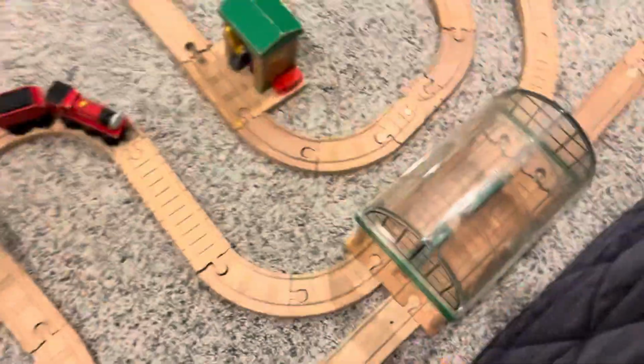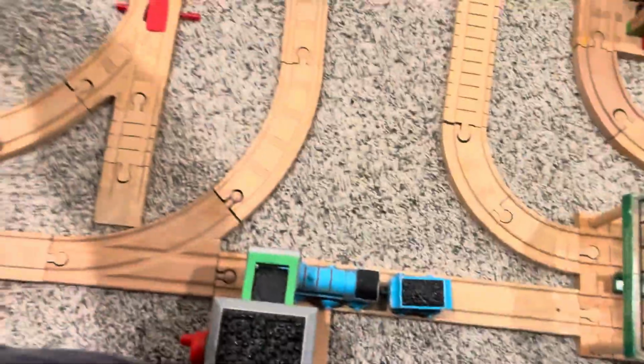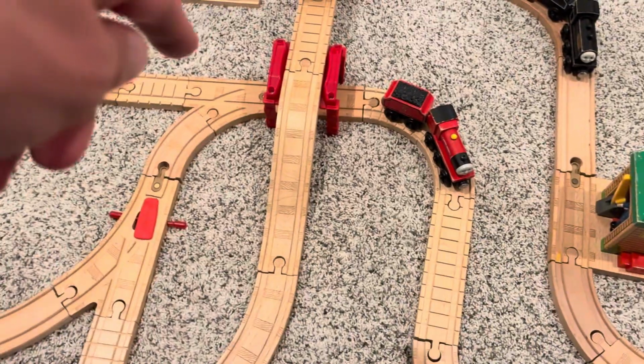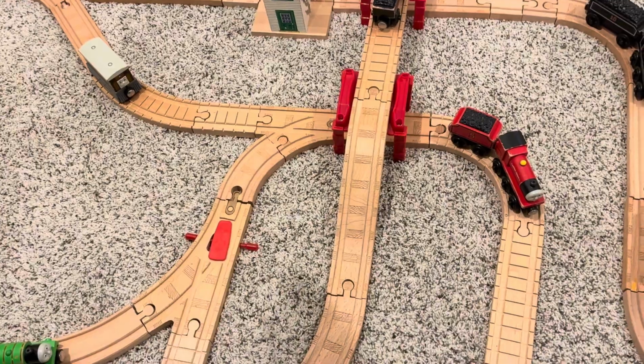Now we got to Knapford, and at Knapford, we got 2 tracks, one going straight, where Gordon is, just about to fill up on coal, which leads straight to Tidmouth Sheds, and then this other track curves a little bit before going under the bridge and having a couple of different ways it can go.